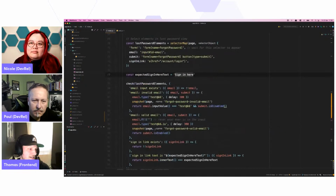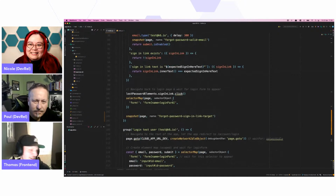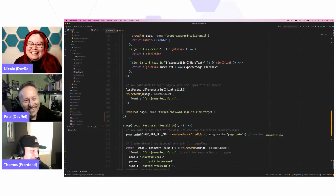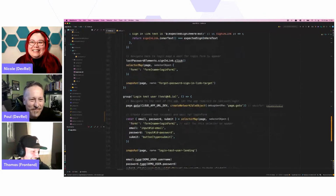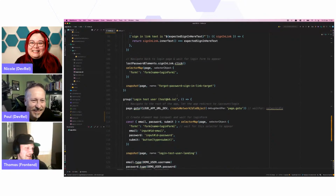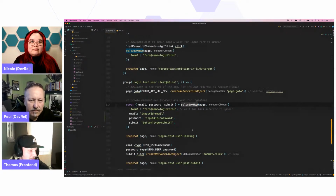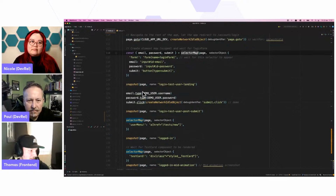Then we actually log in. I don't know if I shouldn't have a password in here. Yeah, I fixed it. Then we log into the actual app and make sure that that works, because that's a pretty neat feature of the app to be able to log in. And same again, I just use my little selector map to grab all the elements I want to toss around when I'm doing the checks.